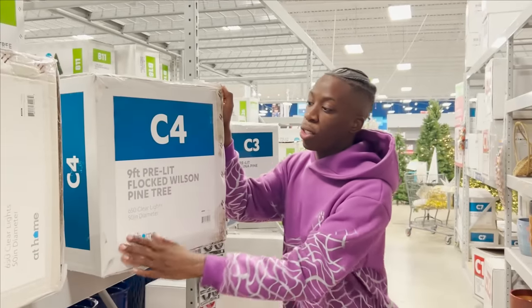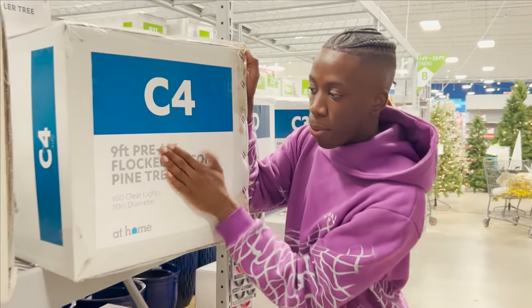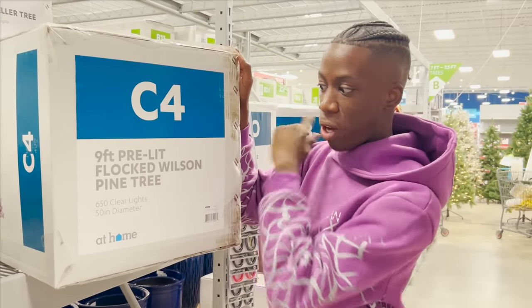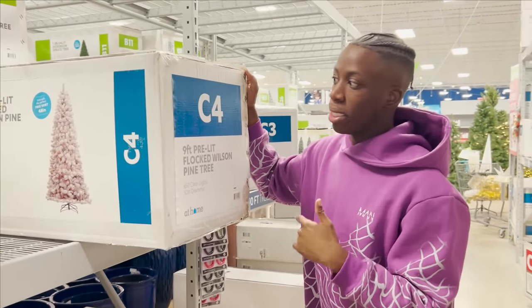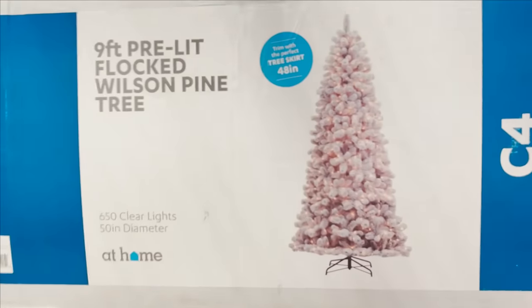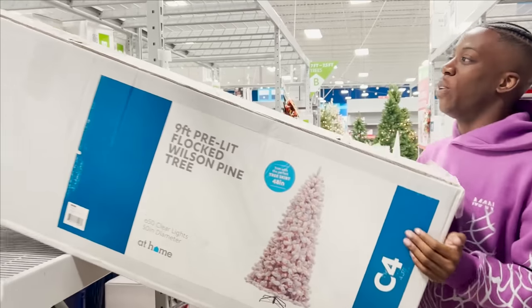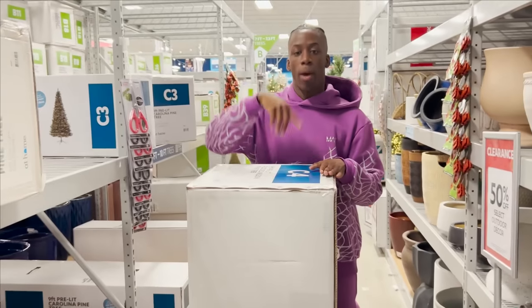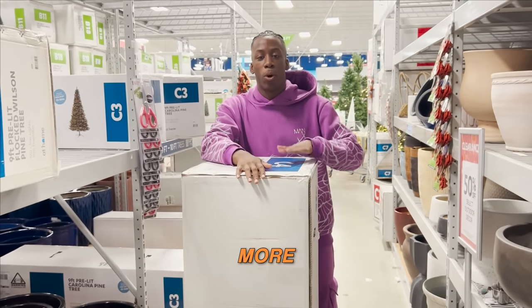Okay, so y'all, the Christmas tree is a 9-foot pre-lit Wilson pine tree. I found it over there. The man was kind of busy, so I went ahead and found it. Look at it. It's not even heavy, y'all. I'm gonna take it up front right now, and then on the way out we're gonna grab it because we got a lot more stuff to do.